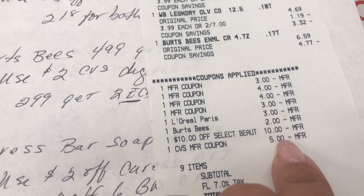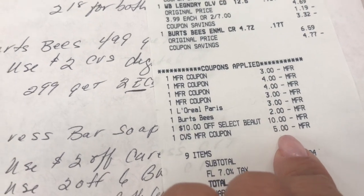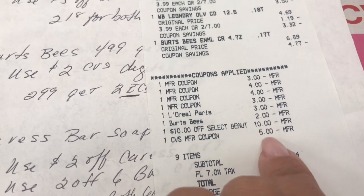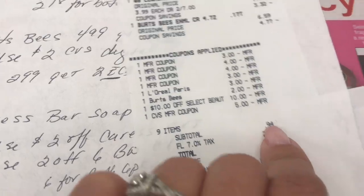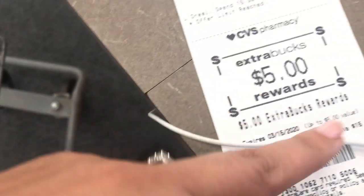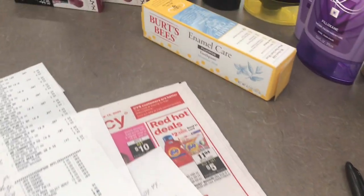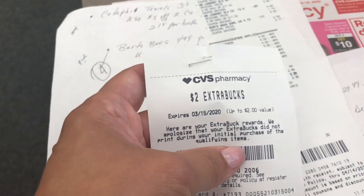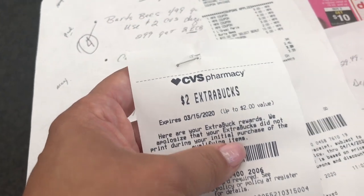I gave them 5 extra care bucks for my last transaction, guys. I did not give them the whole 9 because that $3 came off. So I gave them $5. It came out to 94 cents. And I got back $5 and the $5 for the L'Oreal. And my $2 of Burt's Bees did not come off, but she did manually print it out for me. So I got the $2.